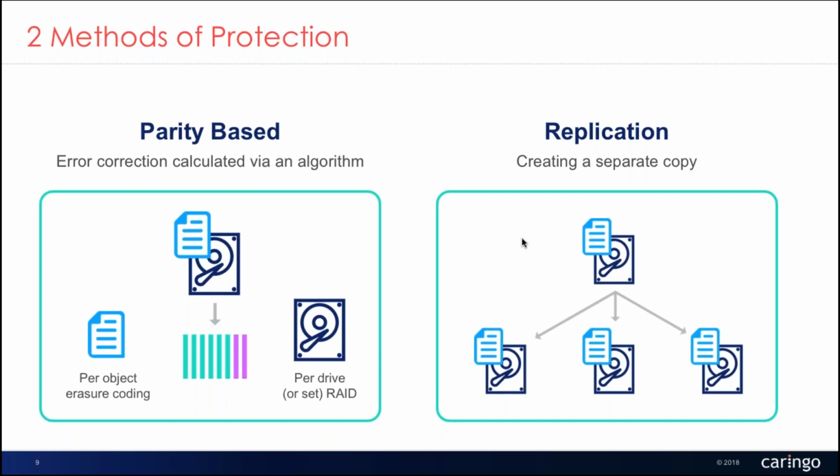Parity-based is really a notion of what's called erasure coding. Many of you that are familiar on the hardware side with RAID, it's similar to RAID, but it's all done in software and on a per object basis. With RAID, you can lose a certain number of drives, and then you can rebuild the RAID array to get all your data back. With parity-based error correction in an object storage environment, you do something similar. You have data chunks and parity chunks, but those are then segmented across various nodes in the storage cluster by the storage operating system itself.